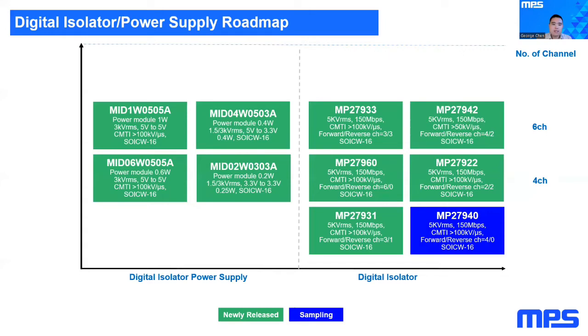On the left-hand side, for the digital isolator power supplies, the MID means that this is a power module with integrated transformers. The next two digits, the 1W or 02W, denote the number of watts. So 1W stands for 1 watt, while 02W stands for 0.2 watts. The next two digits denote the input and output voltage. So 0505 is 5-volt input, 5-volt output, while 0503 is a 5-volt input with a 3-volt output.